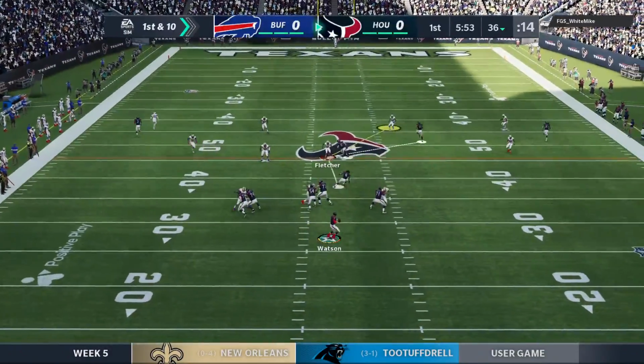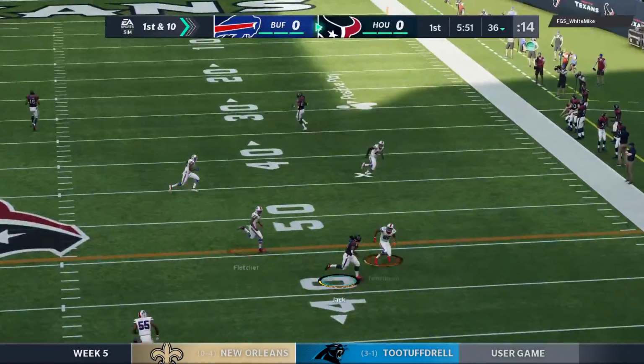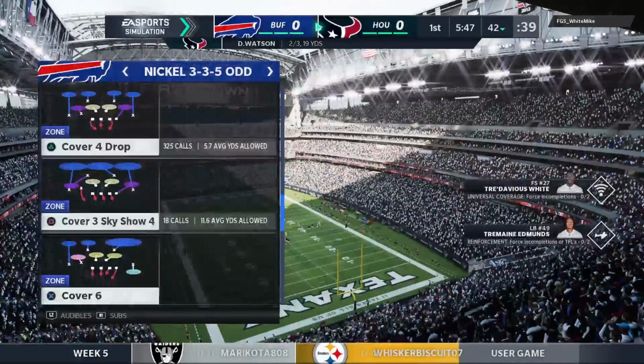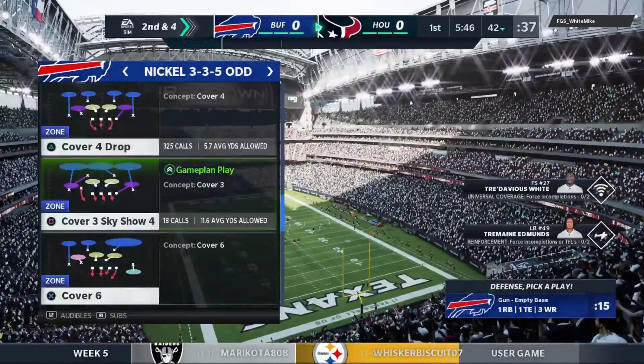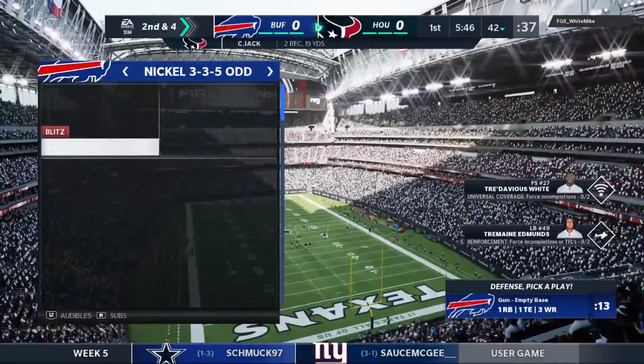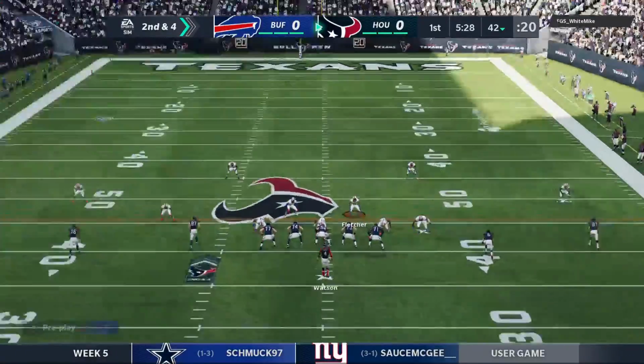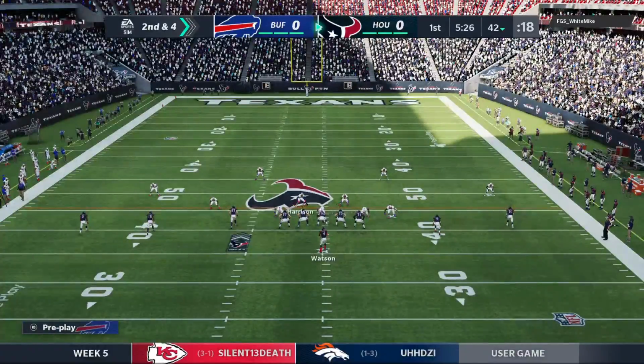A shotgun snap for Watson. And he's got his man out of the backfield. That's complete. It's a gain of 6 on the play, and it's a 2nd down. I'm not sure that this play was designed for him specifically, but they got through the progressions and got the ball to him. So, 2nd catch on the drive.